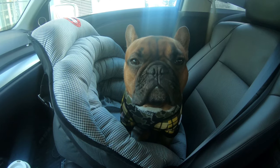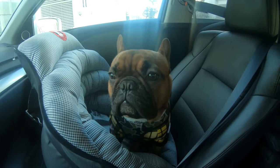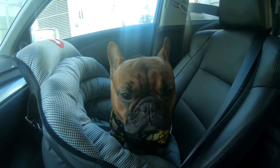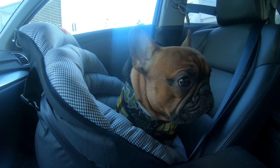Carlos got his new PupSaver dog car seat today and we're pretty excited to take it out for our drive today. Carlos looks pretty snug in there. This is the first time he's been in it, so I'm sure he'll get comfortable and napping anytime. Right, Carlos? You ready to go for a car ride?